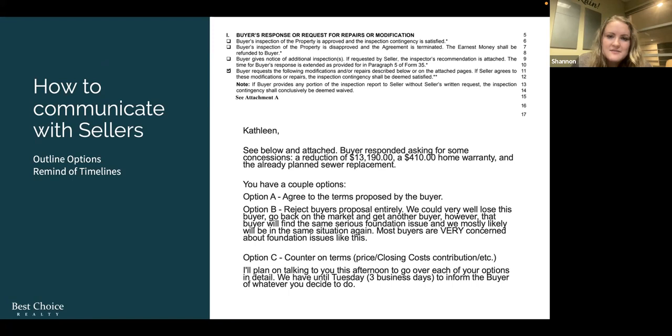Buyers responded asking for some concessions. I outlined what those concessions are: a reduction of $13,000, a $410 home warranty, and the already planned sewer replacement. This property was in the city of Tacoma and had a concrete sewer line, so we're looking at a repair on that particular item. They didn't mention the foundation issue, now did they?